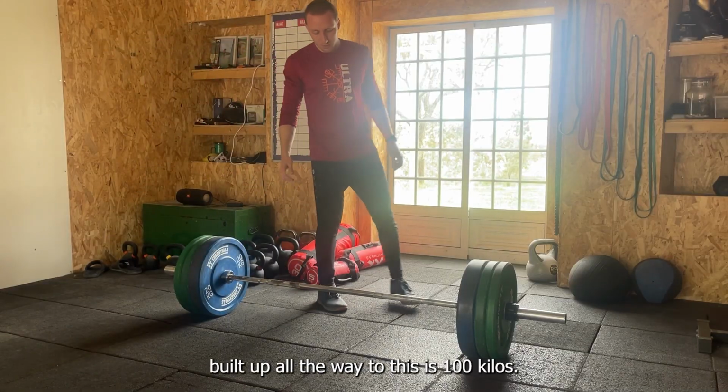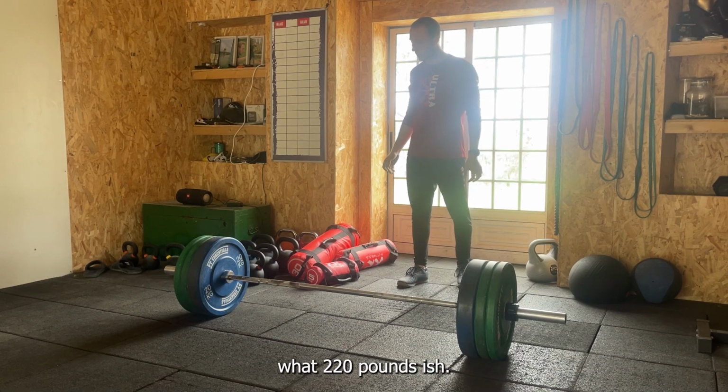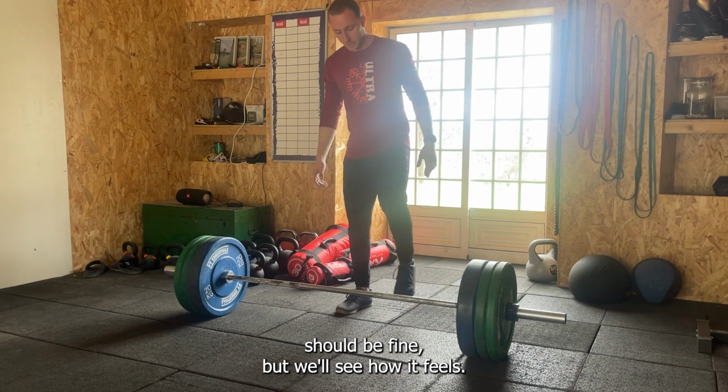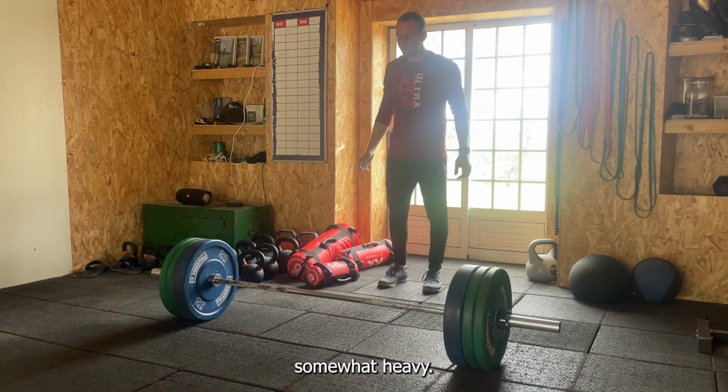Okay, so built up all the way to this is 100 kilos, what, 220 pounds-ish? Should be fine, but we'll see how it feels. Somewhat heavy. Let's go.